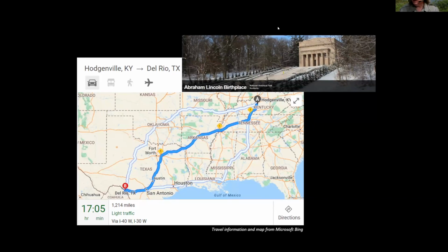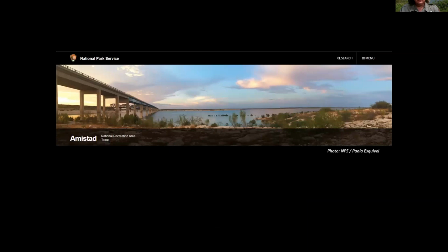Hi, everybody. So I'm going to take you all for a drive, and we are going to travel 1,214 miles southwest from where you just were at Abraham Lincoln. And you're going to head over to Amistad National Recreation Area. And here we go. So we're over in Del Rio, Texas. And Amistad is Spanish, and it means friendship. And it really represents the cooperation between the United States and Mexico that happens out in this area.